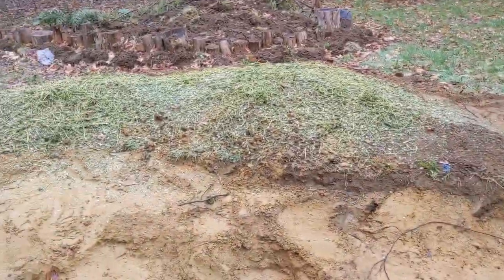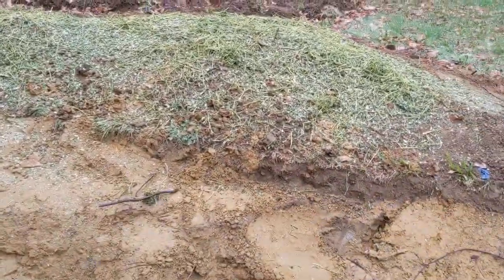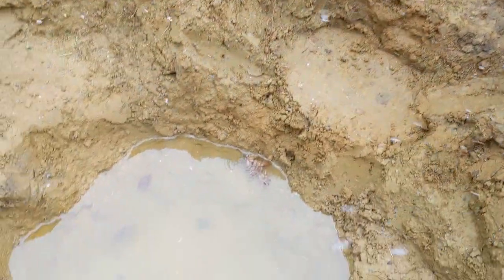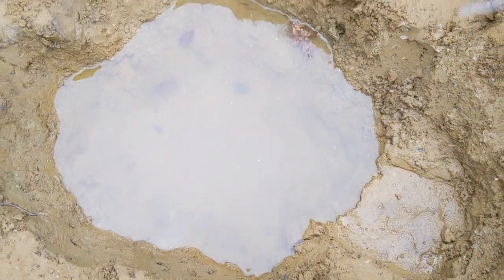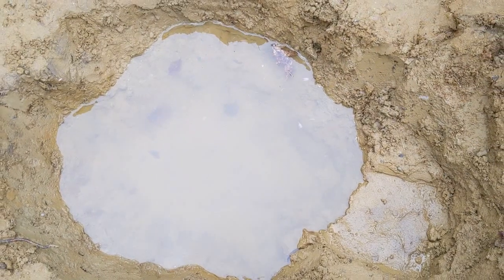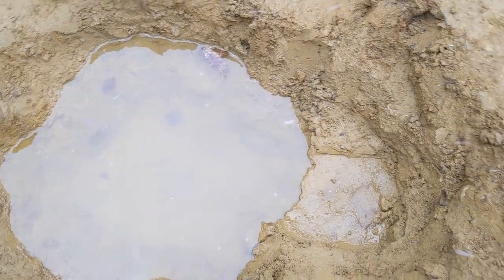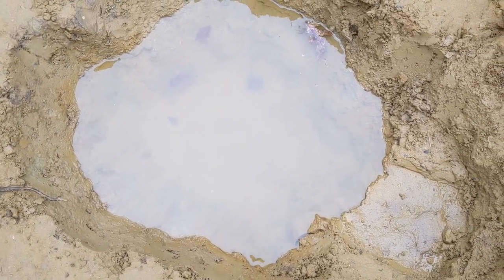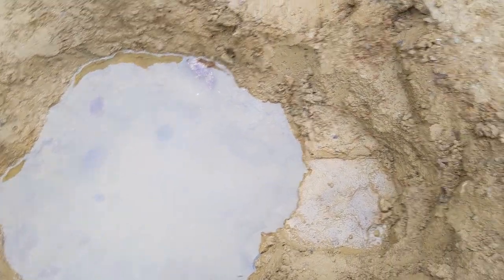Well, this is awesome. So yesterday, the water was not nearly this high. I would say it's doubled in depth since last night when I left. You could step back down into that very bottommost area.